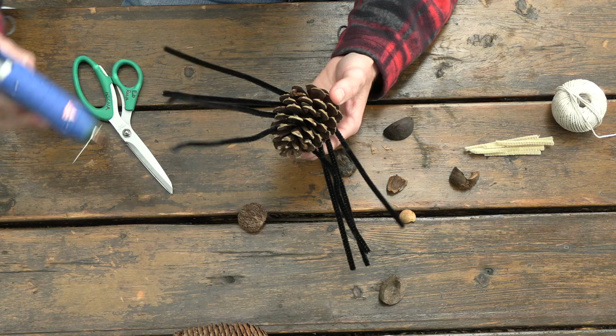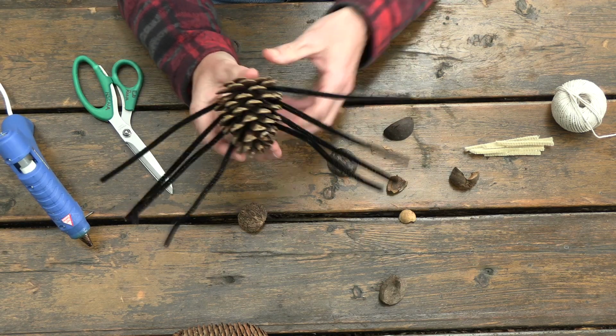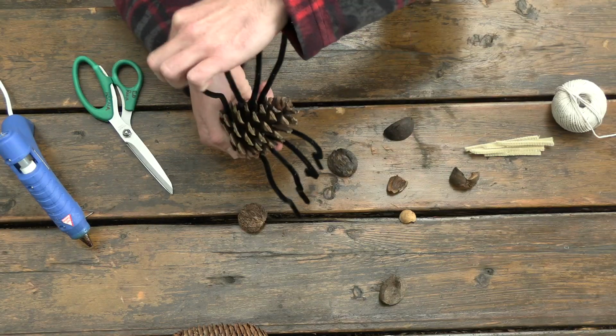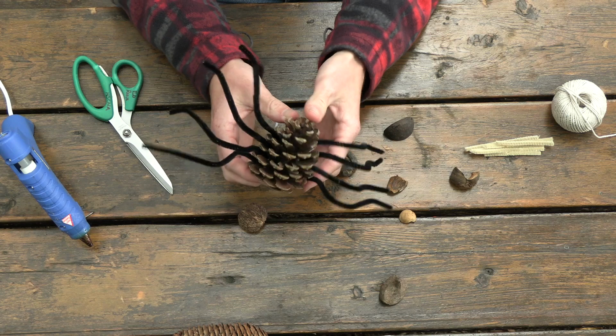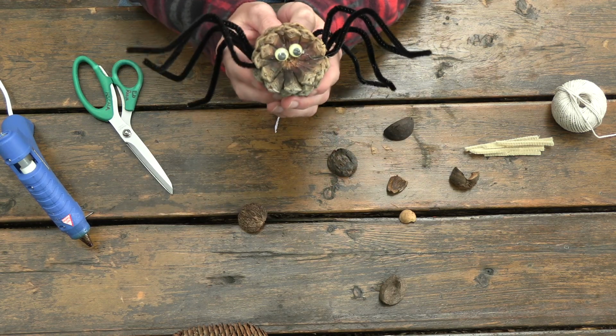Now once you get your spider's last legs glued into place, you can let them dry for a couple minutes, and then you can start bending your spider's legs into shape. And here we have our fully formed spider legs. And one extra material, if you have it, to make your spider extra spooky is you can add eyeballs.